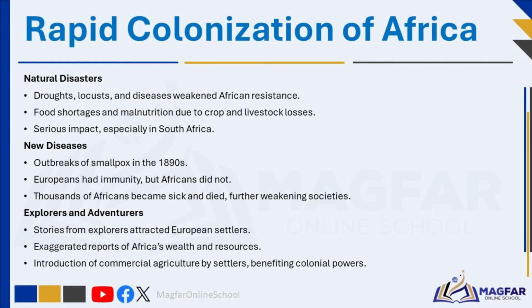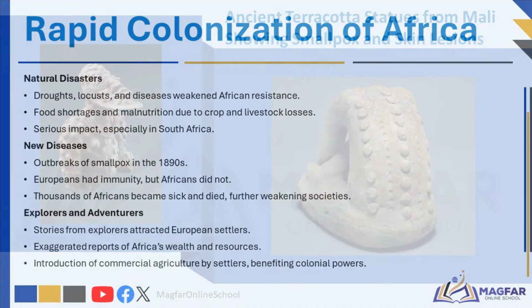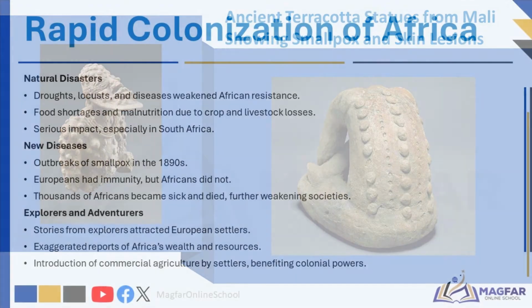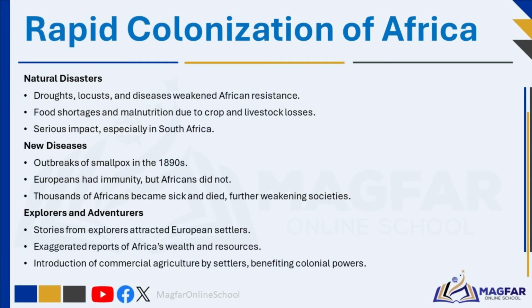5. New diseases. In the 1890s, Africa was affected by outbreaks of smallpox. Europe had experienced outbreaks of smallpox over many centuries, and those who survived developed immunity to the disease. When Europeans arrived in Africa, Africans were exposed to smallpox and other similar diseases. The African population had no immunity to it, and thousands became sick and died, further weakening their societies.